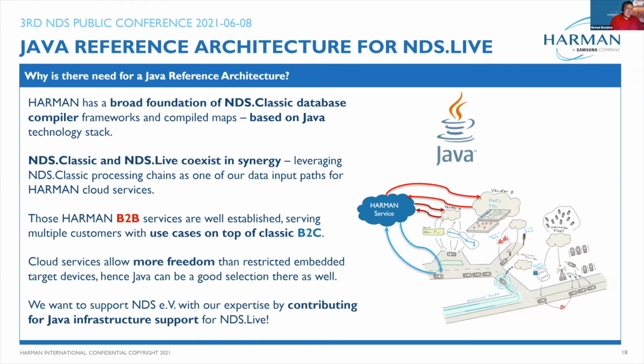So perhaps you're asking why we are focusing on Java. Some historical reasons are that we have a broad foundation of NDS Classic database compiler frameworks and compiled maps, and these are based on the Java technology stack. And we would like to use the know-how, of course, that is already present for us. So NDS Classic and NDS Live coexist in synergy. This means we already utilize some of our NDS Classic databases as data input paths for our cloud services. And now we are transforming these cloud services to NDS Live. And this is the reason we are focusing on the Java part.